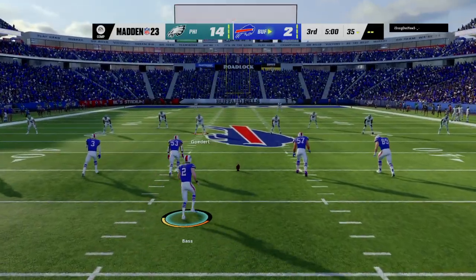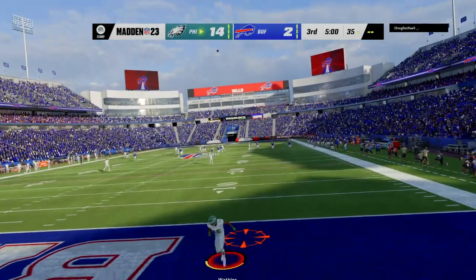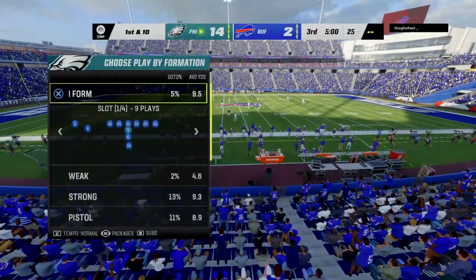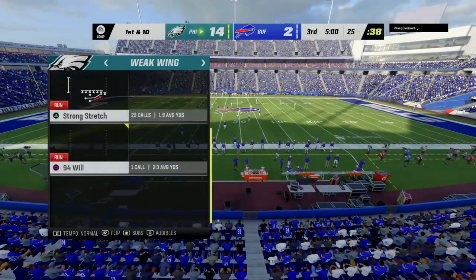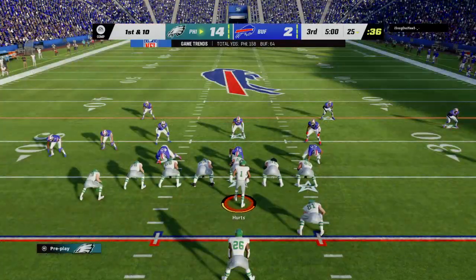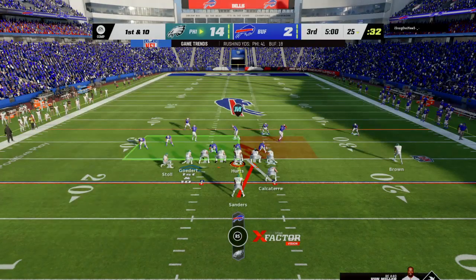Here's Bass now to send it away. And that one will bounce out of the back of the end zone, so we will start here at the 25. The Eagles offense set to begin their next drive. And Charles, they've got the lead.